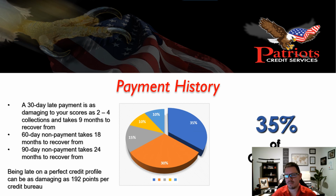And what does that mean? Especially when it comes to the home loan, a lot of people that I speak to say, so does that mean that I can't get approved for the home loan for 9 months? No, that's not accurate. What that means is it's a weight on your scores, and it doesn't relieve for 9 months after that derogatory happens. But it also means that you won't recover from how many points you lost when it landed for that amount of time. So one 30-day late payment recovery time is 9 months.